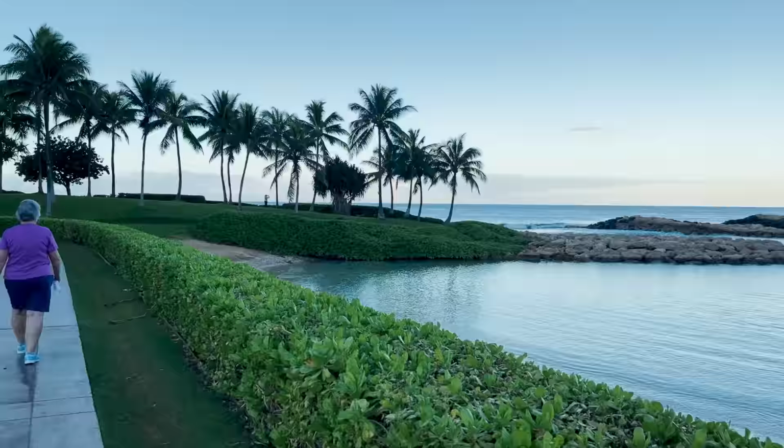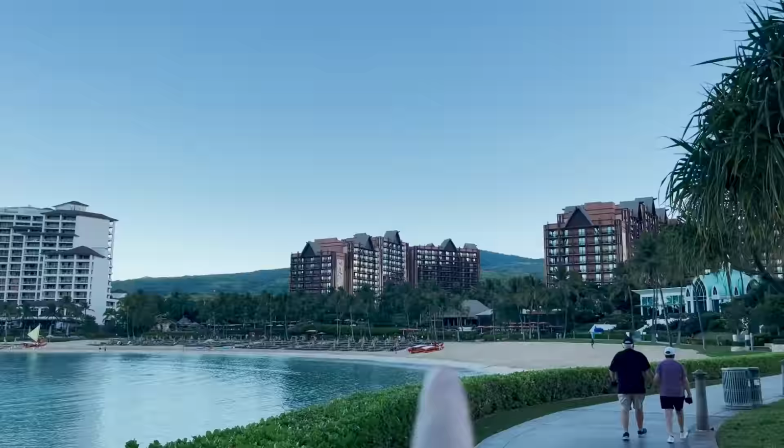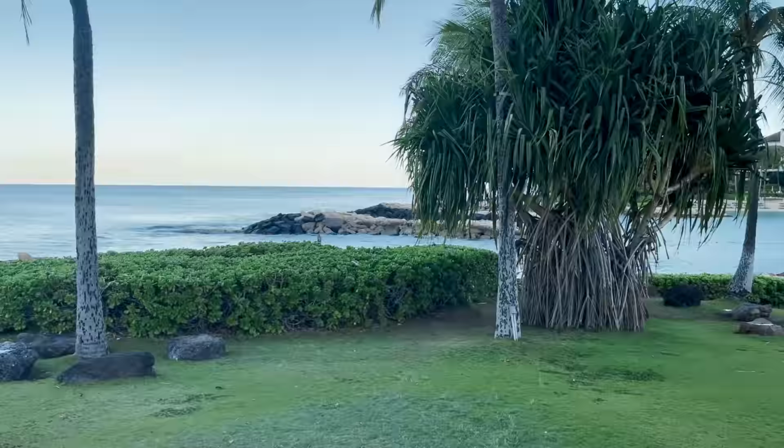I had to just turn it back on. I just wanted to share this with you guys. I just think it's so pretty. There's the Aulani Resort right there. Walked along this pathway right over here. As you come over here, this is where I want to go out. I want to walk out there to the point. But if you wanted to, you could continue on and the pathway goes right through there. It looks amazing. They have these little rock areas where you can sit, just kind of relax, look at the ocean.